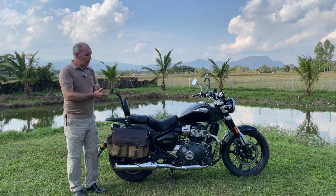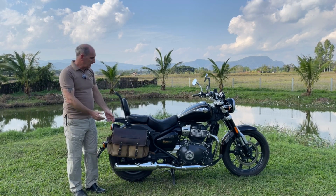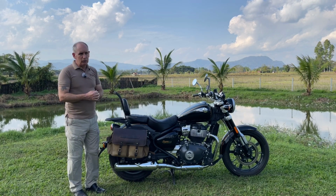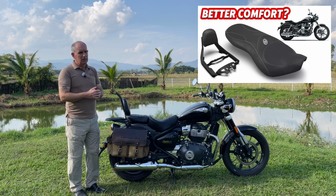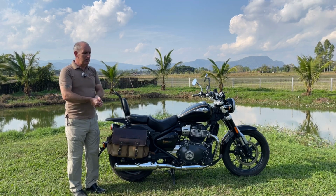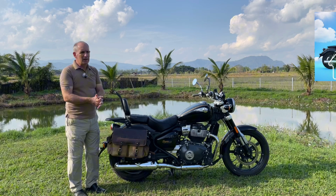So we're all ready for touring now. I've got my suspension done, I've got the belt drive, I've got the luggage sorted out. The only thing I didn't get sorted out was the seats, so I did order the Royal Enfield touring seat and the backrest, and Mrs. T found it more comfortable for her, but not for me, because I carried out my own modification of my single seat with an angle grinder, and that made the seat very comfortable for me.